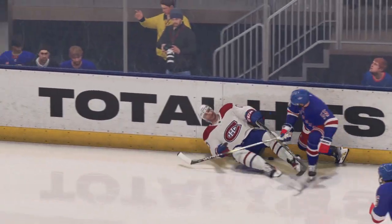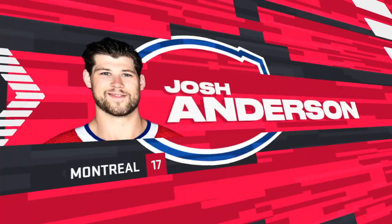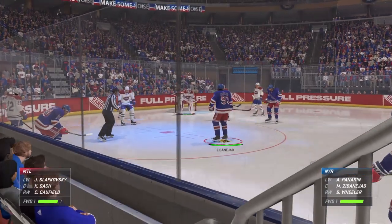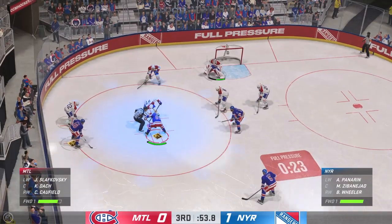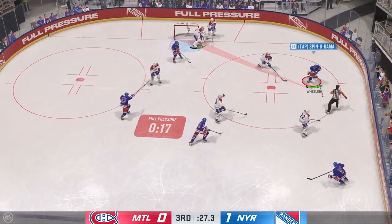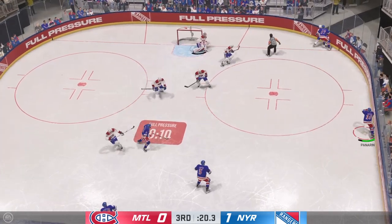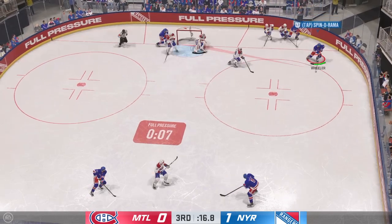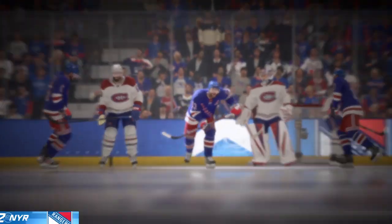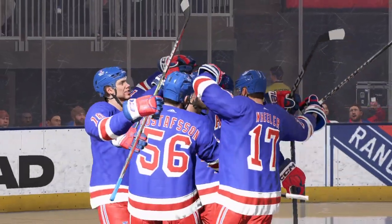Anderson's going to try and shake that one off, James. Man, that was a top hit right through the body, and you feel the effects of all those bone crushing hits, but he gets back up. A big face-off here inside the offensive end. The Rangers take possession here inside the offensive zone. Grabs control of it at the point. Pedal to the metal.